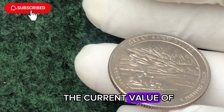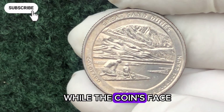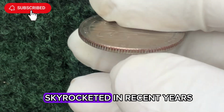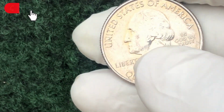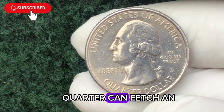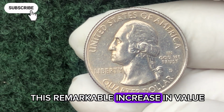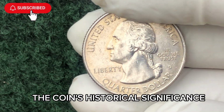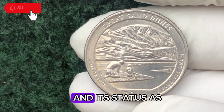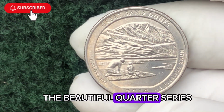What is the current value of the 2014 Great Sand Dunes quarter? While the coin's face value remains 25 cents, the market value has skyrocketed in recent years. Today, a high-quality, uncirculated version of this quarter can fetch an impressive $31,000. This remarkable increase in value is a testament to the coin's historical significance, its stunning design, and its status as one of the most coveted coins in the America the Beautiful Quarter series.